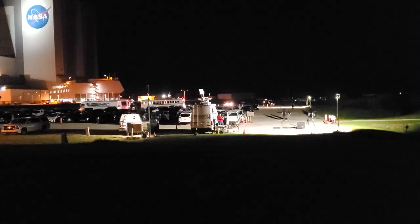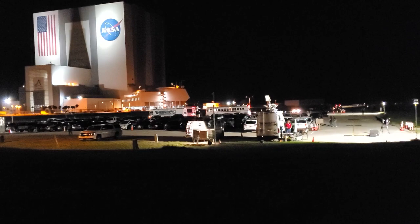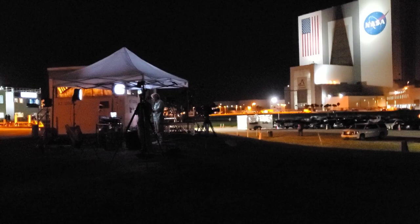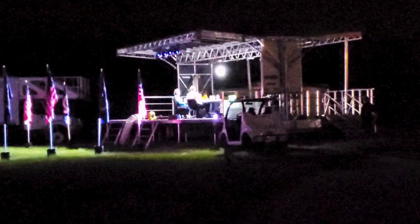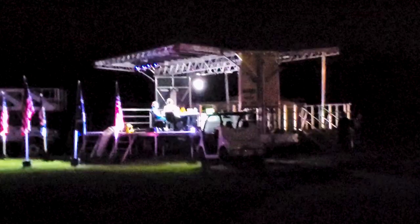Here's the scene we're looking at right now. You can see all the news crews, news vans right in front of the VAB. There's some live streaming happening, and then our place to watch the launch is actually over there. I'll show you that in a minute. So over here, apparently there's an interview happening with an astronaut. We're not exactly sure what that is, but still cool, huh?